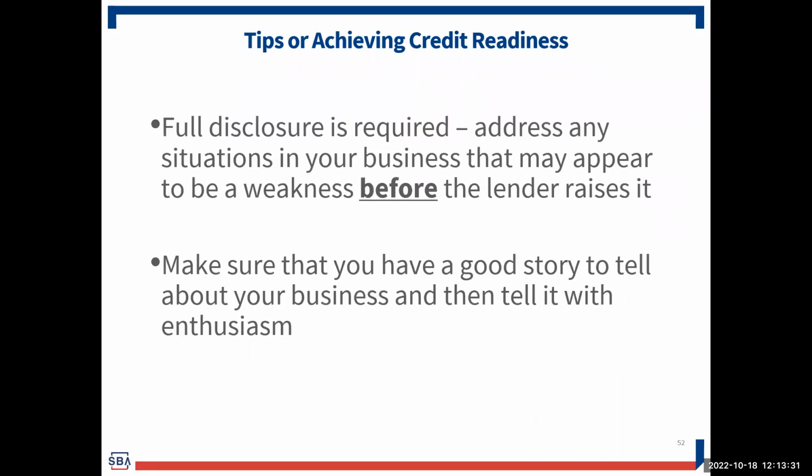Tips for achieving credit readiness. Full disclosure is required. Address any situation in your business that may appear to be a weakness before your lender raises it. And make sure that you have a good story to tell about your business and tell it with enthusiasm.